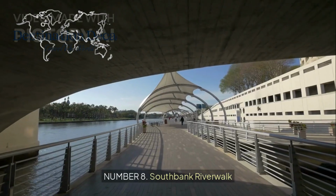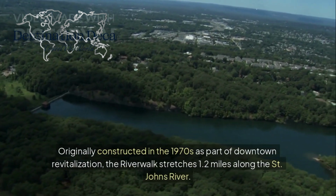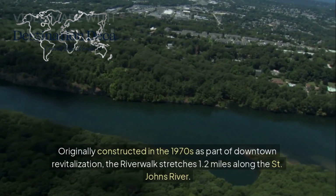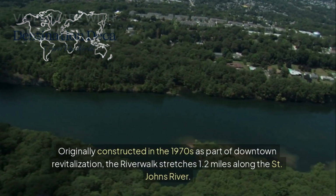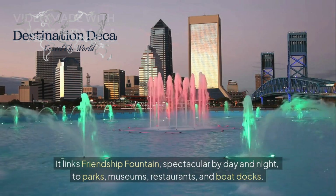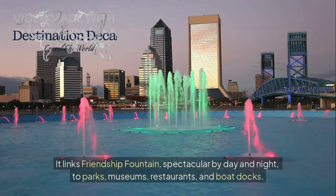Number 8. Southbank Riverwalk. Originally constructed in the 1970s as part of downtown revitalization, the Riverwalk stretches 1.2 miles along the St. Johns River. It links Friendship Fountain, spectacular by day and night, to parks, museums, restaurants, and boat docks.